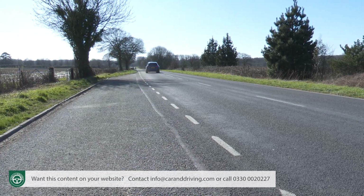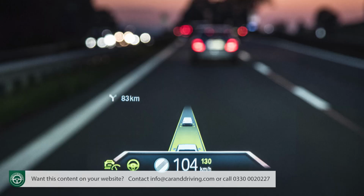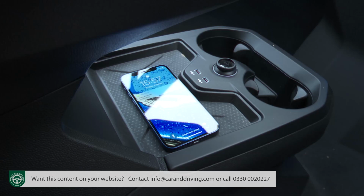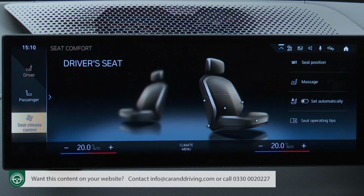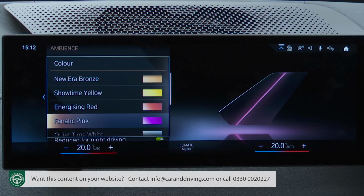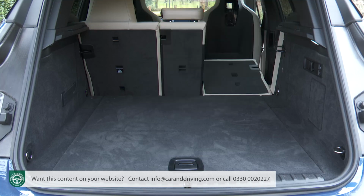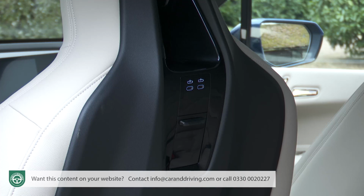Inside, common features across the iX range include a head-up display, a premium Harman Kardon surround sound audio system and a wireless charging mat. You also get 4-zone automatic air conditioning, front heated seats, a frameless rear view mirror, a rear view camera, ambient lighting and in the rear a 40-20-40 rear seatback split and no fewer than 4 USB-C ports.